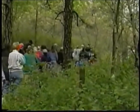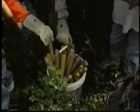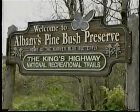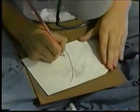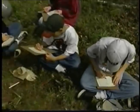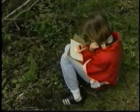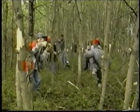When you ask typical middle school students what they care about, the pine bush would probably not be among the responses. But for a group of students from Guilderland, New York, the pine bush is what they, along with more than 20 species of rare plants and wildlife, including the Karner blue butterfly, call home. The first insect to be placed on the endangered species list, the Karner blue, is on the verge of extinction. Students knew that the butterfly's larval food source, wild blue lupine, was being threatened by non-native species.